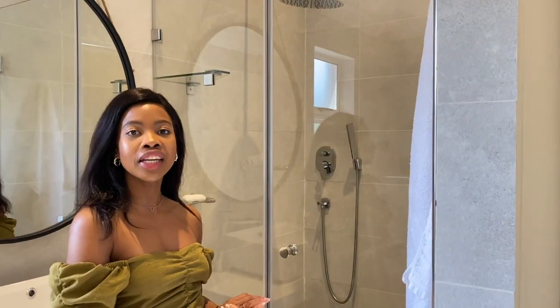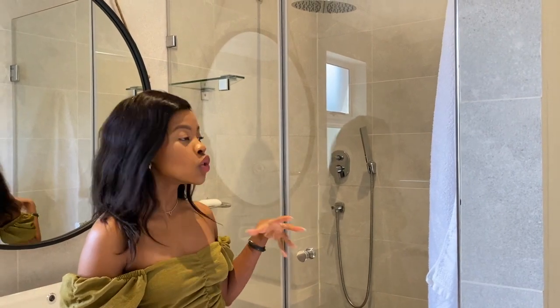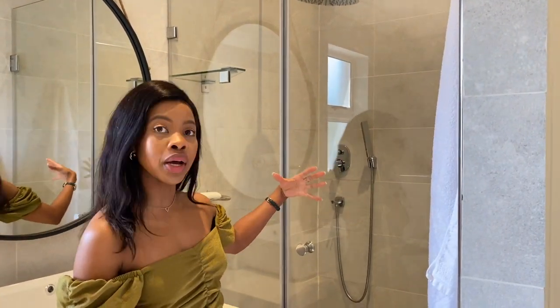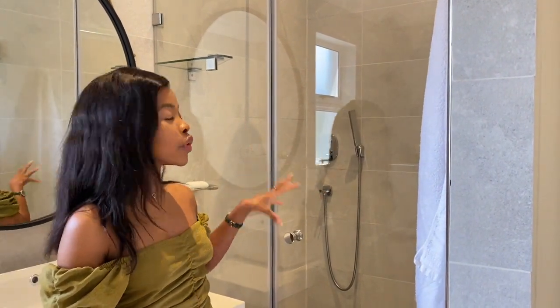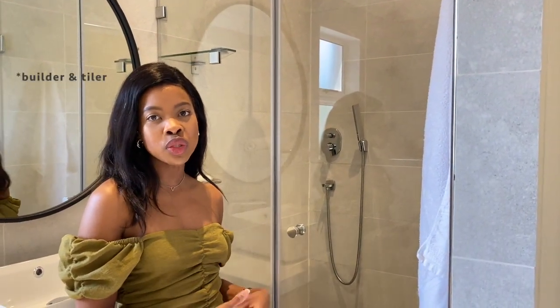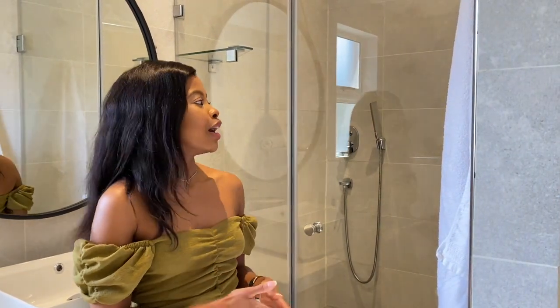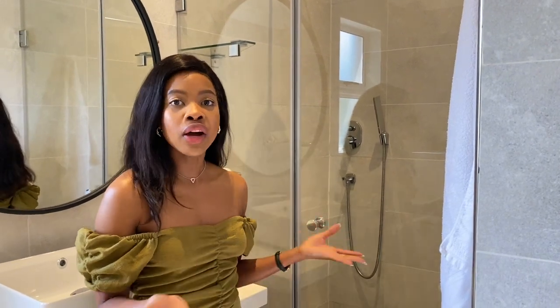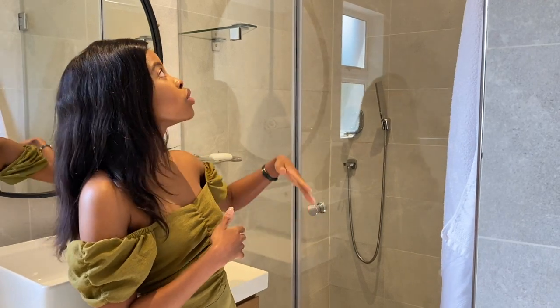Let's talk about the shower since I'm standing right here. I initially wanted a shower recess in that wall. So I've extended the shower into my sister's shower, like I had mentioned in my other videos. And I wanted to create a niche for my products. However, the builder who took on this project was reluctant to do that kind of detail. So instead of fighting with him, I reluctantly said it's fine, let's just close it up and not have that detail. I've continued my tiles all the way to the top of the ceiling.